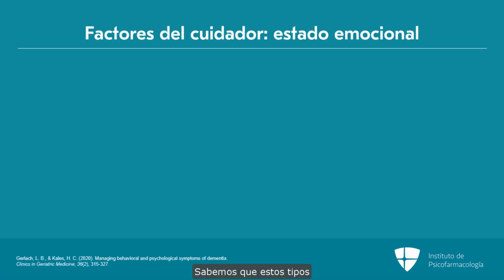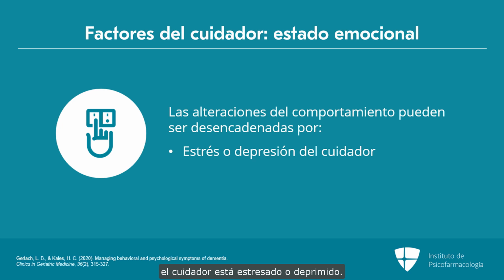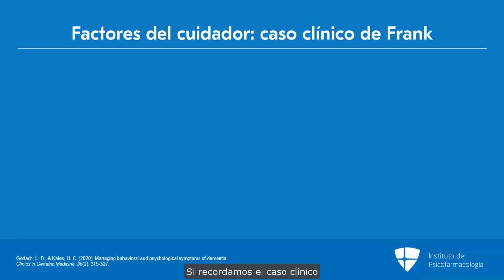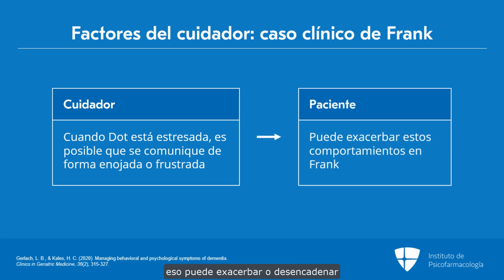We know that these types of behavioral disturbances in dementia can often be triggered or exacerbated when a caregiver is stressed or depressed. And there's been some research to show that negative communication styles can often be a trigger or sometimes amplify these behaviors. So things like anger, screaming, and negative affect. So if we think back to the case of Frank and Dot, when Dot is stressed, she may communicate with Frank in a way that is kind of angry or frustrated, and that can sometimes exacerbate or trigger these behaviors.